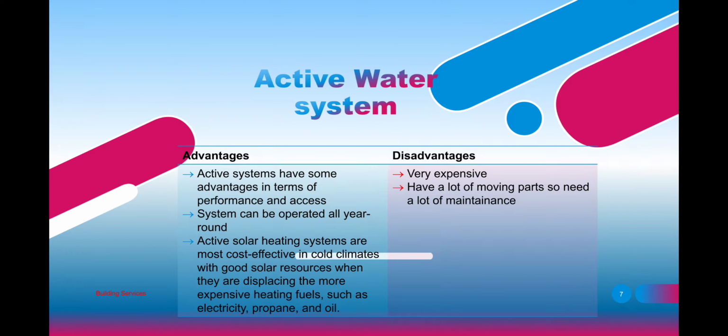The active hot water system has some advantages in terms of performance and access to it. Systems can be operated all year round. Active solar heating systems are most cost efficient in cold climates with cold solar resources when they are displacing the more expensive heating fuels such as electricity, propane, and oil.